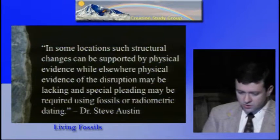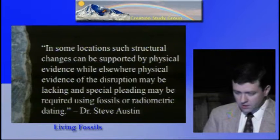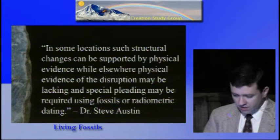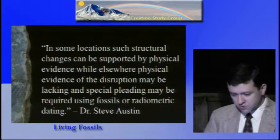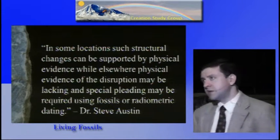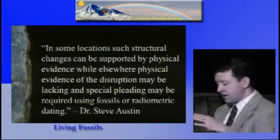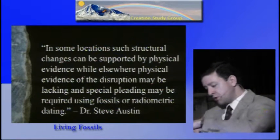However, Dr. Austin goes on to say, in some locations, such structural changes can be supported by physical evidence, while elsewhere physical evidence of the disruption may be lacking and special pleading may be required using fossils or radiometric dating. In other words, in some cases it looks like it's really out of the order that you're expecting, and it doesn't look like one piece has been pushed up on top of the other, so they make up some kind of explanation for it, which is okay.